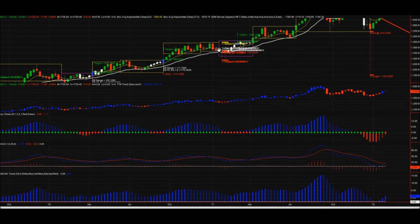This signal fired. Now you ignore these short signals here because your trend is higher. Okay, your trend is higher. You get these weekly squeezes firing in the direction of the trend, those are the ones that you want to take. But no market goes obviously straight up or straight down, so you're going to get these ebbs and flows and these pullbacks within the context of the larger uptrend.